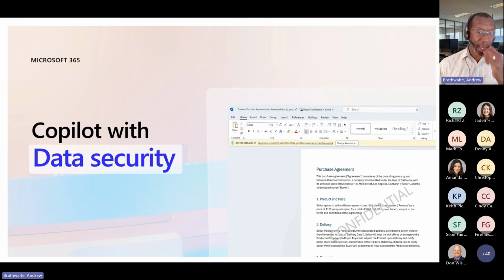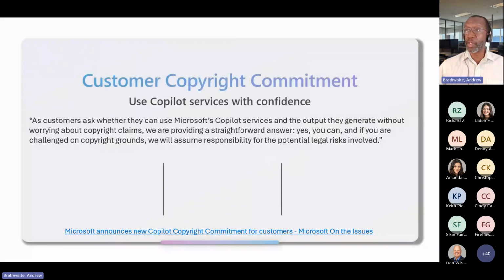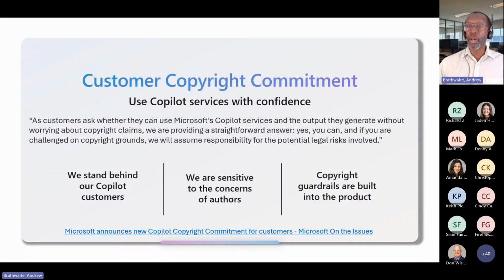I'll speak to it. Microsoft has made the statement and has said in writing, let me bring something over so you can actually see what I'm talking about. Having to do with copyright, or the customer copyright commitment, here's what Microsoft has to say. Basically, they're going to assume responsibility for the potential legal risks involved with using AI technology in general, but specifically Copilot for Microsoft 365. The link at the bottom will take you to a Microsoft site to validate what I'm sharing. So hopefully that answers that question.